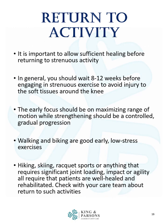It is important to allow sufficient healing before returning to strenuous activity. In general, you should wait 8 to 12 weeks before engaging in strenuous exercise to avoid injury to the soft tissues around the new partial knee. The early focus should be on maximizing range of motion, while strengthening should be a controlled and gradual progression. Walking and biking are good early low-stress exercises.